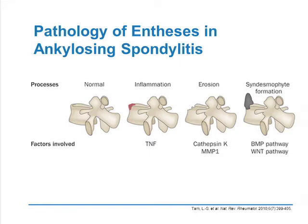So I just wanted to also highlight from Nature Reviews Rheumatology. I thought this was very interesting in looking at the pathophysiology. If you look at inflammation that starts at the corner of the vertebrae, you see that in the second pictorial. Then in the third and fourth, you notice there are erosive changes and also bony proliferation leading to syndesmophytes. And interestingly, as you know, these are uncoupled, right? So TNF inhibitors and NSAIDs are really doing two different things in this disease.